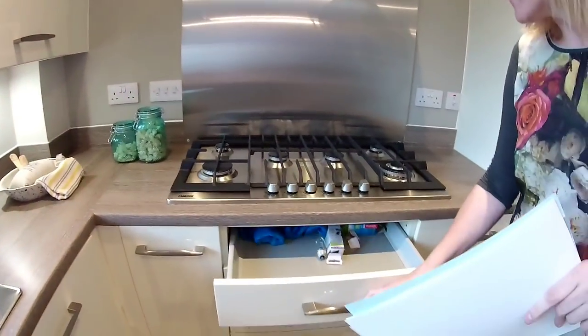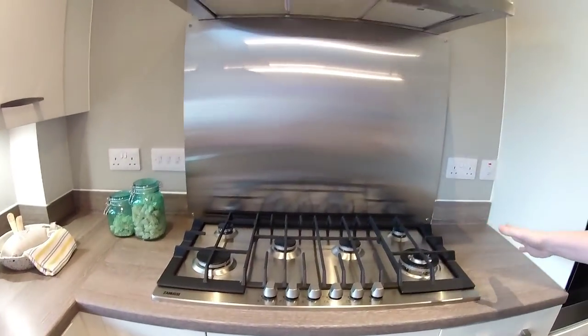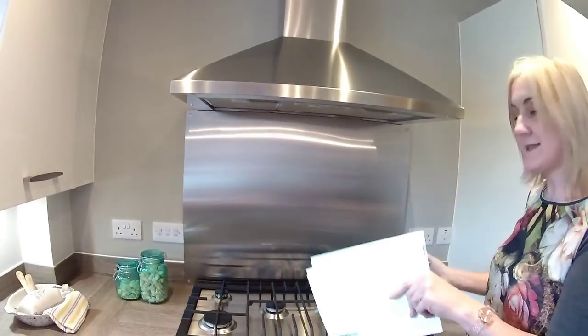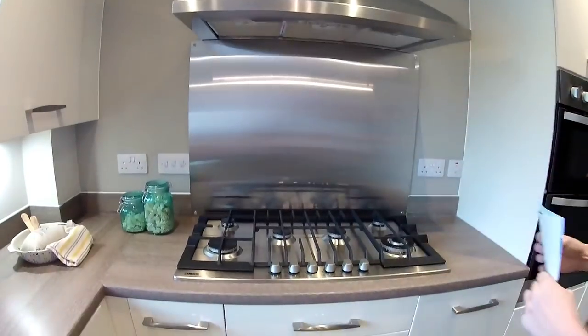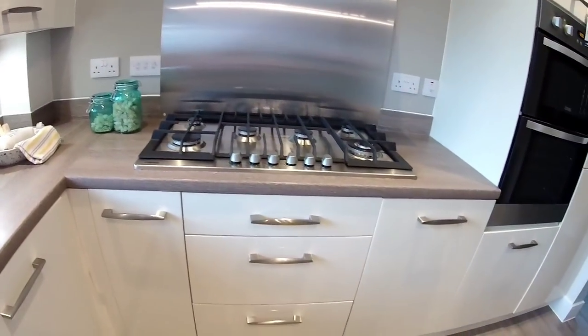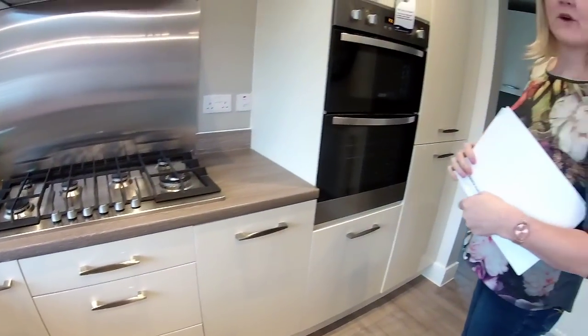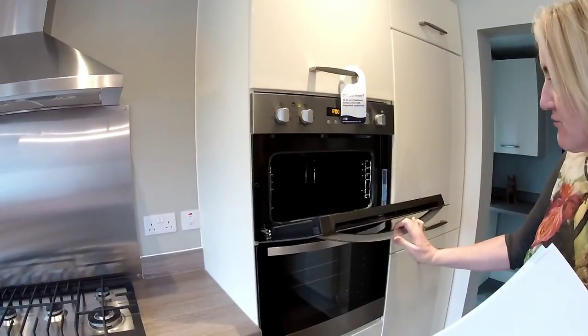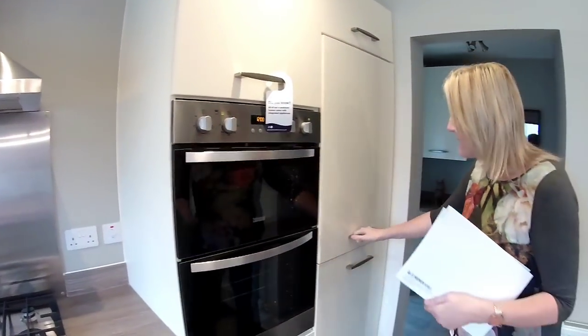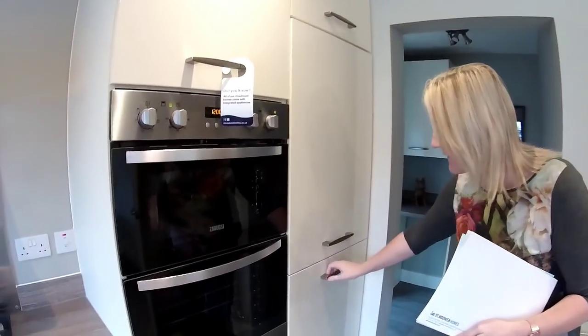Again, got a bank of drawers. What a big hob! Wow! And big splashback. A six burner hob there, gas hob. For someone who likes a lot of cooking. So Zanussi oven and grill. And then you've got your fridge freezer here, this end. Super.